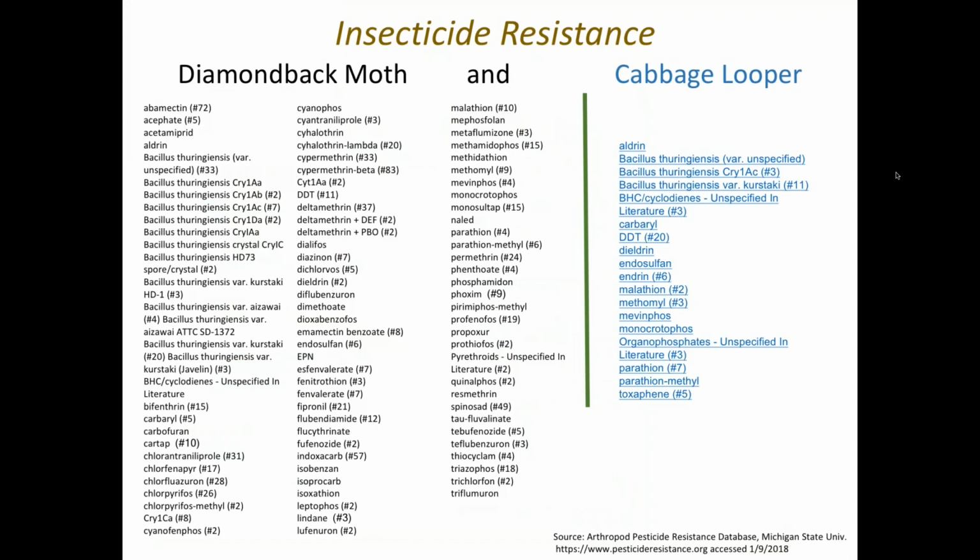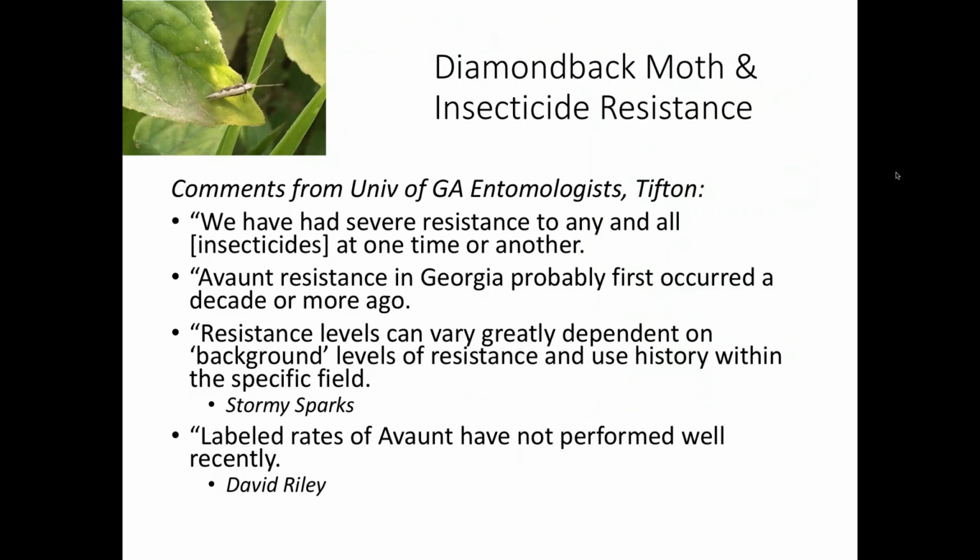Here is a chart taken from the arthropod pesticide resistance database. The point I'm trying to make here is that Diamondback moth has a whole lot of things it's resistant to, and some of these at least are currently used in Brassica production right now. Some of the BTs, emamectin benzoate, several others you can see there, spinosad, and so on. For cabbage looper, there is a much shorter list. A lot of these are older materials that are not used anymore, but there's a couple that are used currently. So the lesson to take back from this is that Diamondback moth seems to be very capable and prone to developing resistant populations, and so care needs to be taken to rotate and to do other things that prevent this from happening. Let the biocontrols do their job, and that will help a lot too.